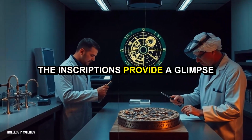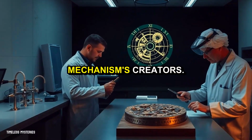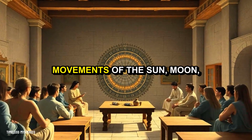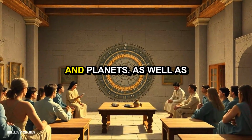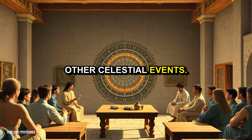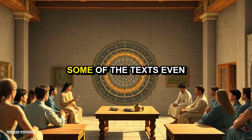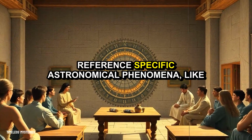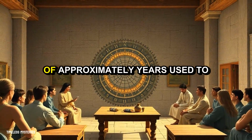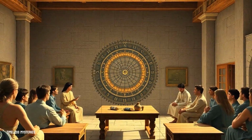The inscriptions provide a glimpse into the minds of the mechanism's creators. They describe how to set the device to track the movements of the sun, moon, and planets, as well as how to predict eclipses and other celestial events. Some of the texts even reference specific astronomical phenomena, like the Saros cycle, a period of approximately 18 years used to predict eclipses.